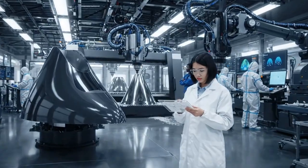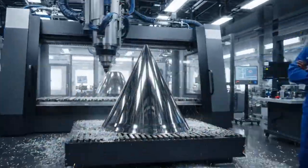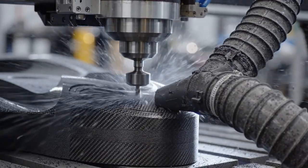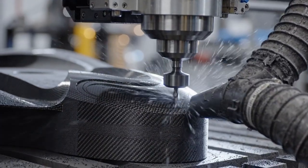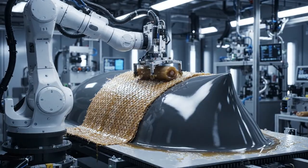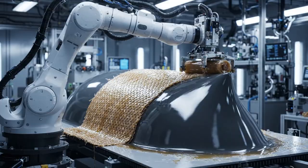Now we look at the most iconic part of the train, the aerodynamic nose cone. The nose is milled from lightweight carbon composite materials to reduce drag and save weight. Layers of advanced composites are carefully applied and cured to give the nose its incredible strength.